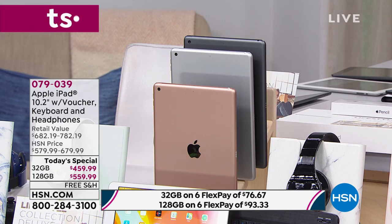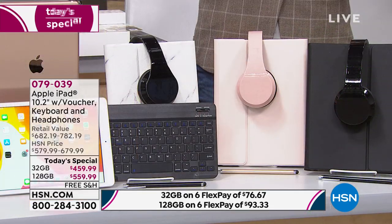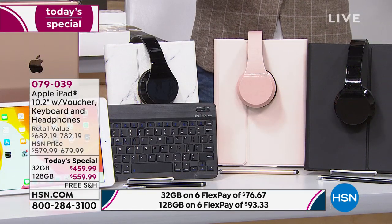Now we didn't actually have room for all of them out here, but when you go online, it does make your choices easy. So we've got a couple over here and a couple over here. And just so you know, regardless of the case color, it's a wireless Bluetooth keyboard. That's number one. That's like $100 right there. In your color of choice, everyone will get an over-the-head headset, which is nice, a little more comfortable for longer wearing.